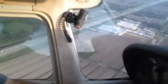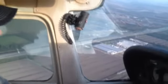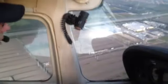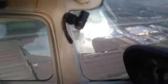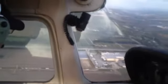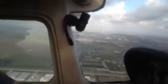November. Taxi to the ramp with me for two sugar sugar. Sticking with you to the ramp. Good. Cutlass 6-4 Victor, runway 5, cleared for the option. Cleared for the option, 6-4 Victor, for runway 5.